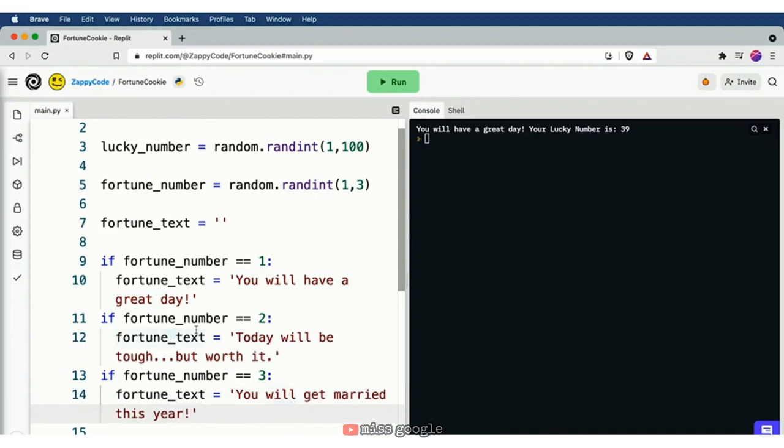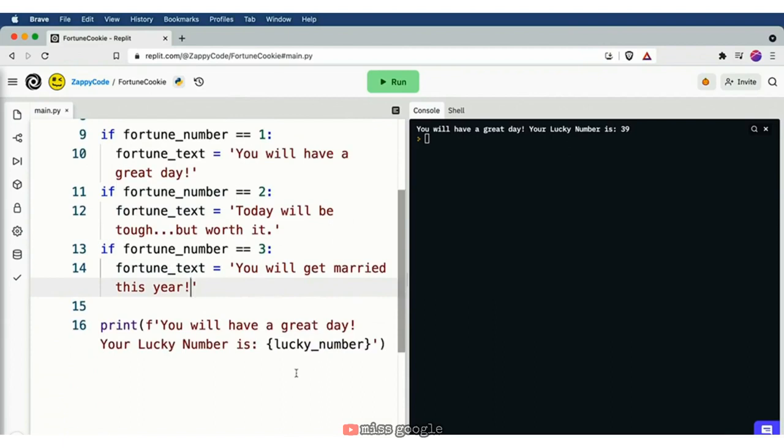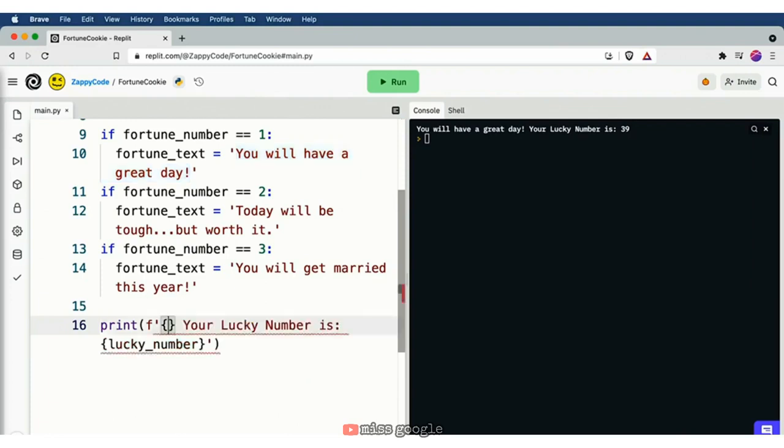Okay, so now that we have our fortune text changing depending on what the fortune number is, let's go ahead and update our F string. So where I before had, you will have a great day, I'm going to select all that text and now just start typing some curly brackets, hit my delete, and now I'm just going to put in the name of our variable, fortune text.